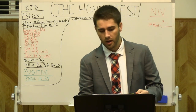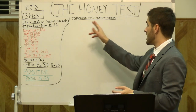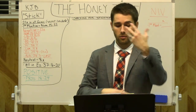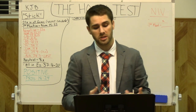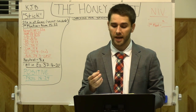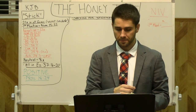So today, we're going to go to the next portion of the honey test, which is checking for stickiness. Remember I referenced that article, and the article, when you're looking for pure honey versus adulterated honey, said that if the honey feels sticky when you rub it between your fingers, it's adulterated. And the reason for that is because the added sweeteners make it sticky.